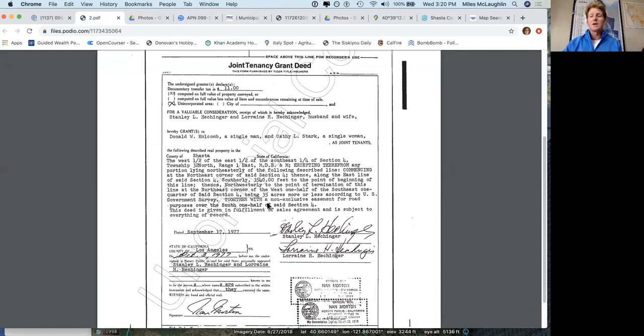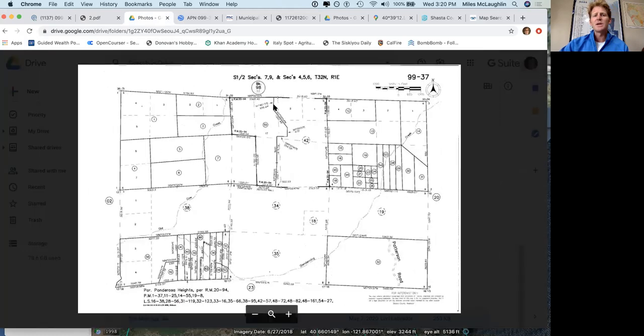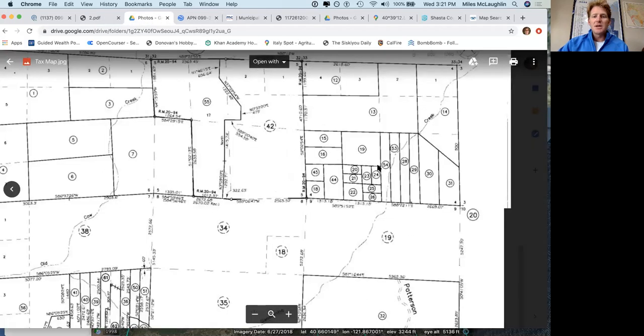This is something I've learned over the years, and I want to share it with you so you can make your own opinion. It's some tools to help obviously create some optimism on the property. So this is describing the property location up here, and the way the plat map is how you can read the plat map. It's helping you read it. And what we're looking at here is together with a non-exclusive easement for road purposes over the south one half of said section 4.